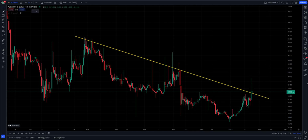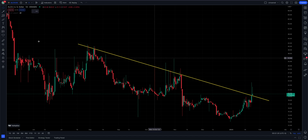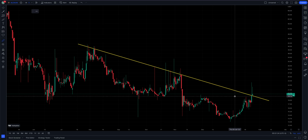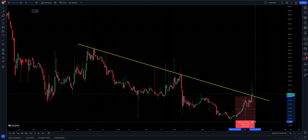We can also take the depth of the cup and get an overhead projection of the breakout from the cup with handle, excuse me. So we'll take this, we could take it from this candle wick here, top to bottom, roughly, let's see here.